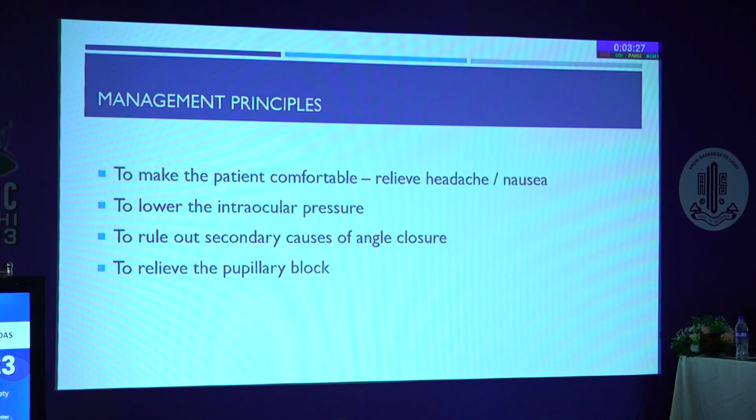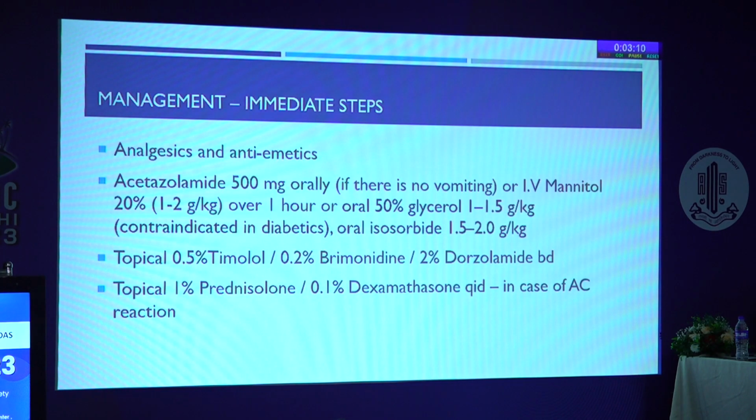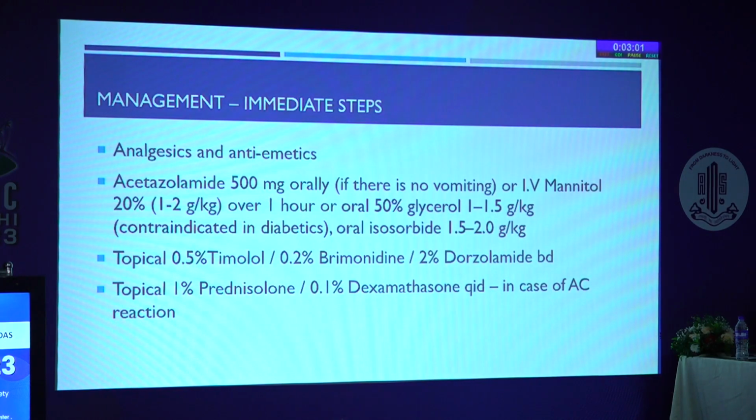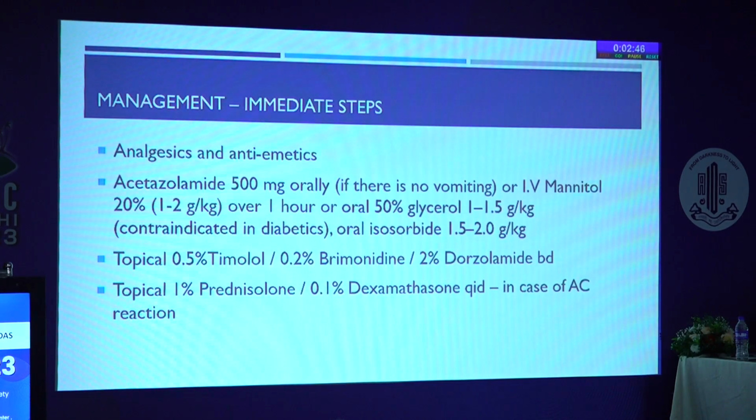So what are the principles of management? First and foremost, we make the patient comfortable, relieve headache and nausea. The next thing is to lower the intraocular pressure immediately, then to rule out secondary causes of angle closure, and to relieve the pupillary block. So what are the immediate steps? First and foremost, give the patient some analgesic and antiemetic if there's nausea and vomiting. Start the patient immediately on acetazolamide, 500 milligram orally if there's no vomiting, or intravenous mannitol, 20%, 1 to 2 gram per kg over 1 hour. Or the other commonly used drugs are 50% glycerol or oral isosorbide.